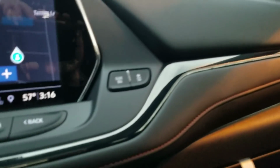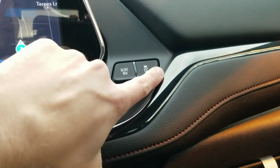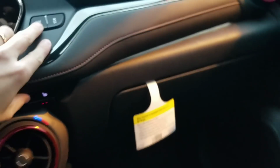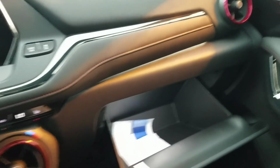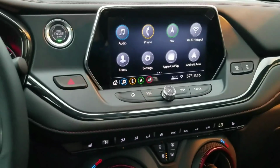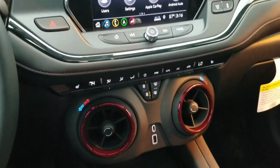One thing I forgot to mention on this side was you have your traction control. You can turn it on and off, but there is no glove box lever. All you got to do is press this button here, and it opens up here for you. So it's electronic. That is locking. You can do that with the valet mode as well in your settings. And lots of cool stuff here. Let's keep checking it out.